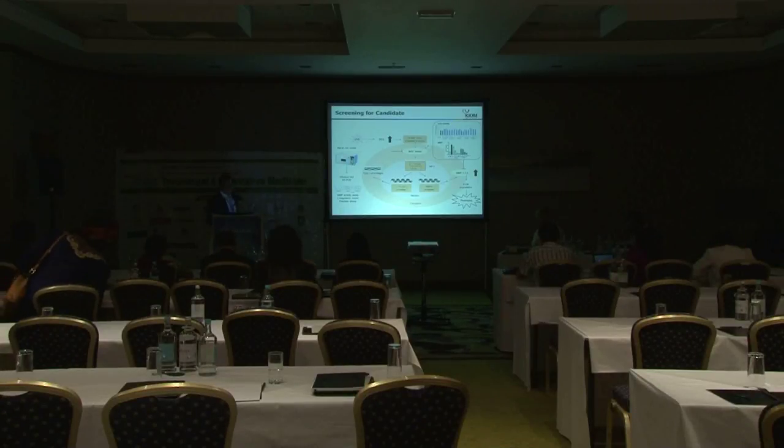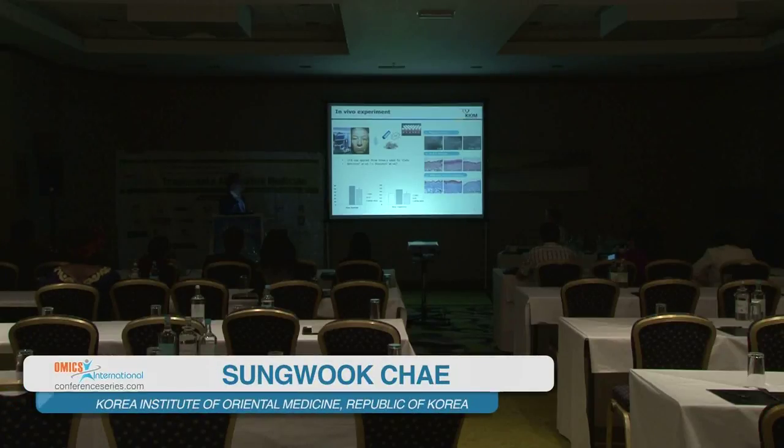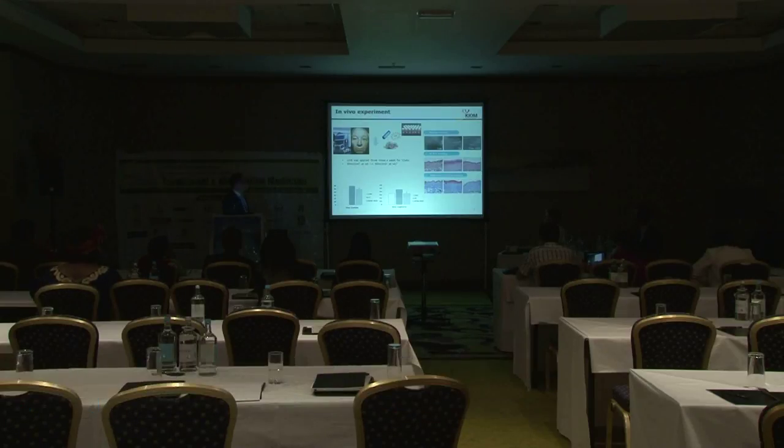One strong candidate was applied to an in vivo animal model. We made this phenomenon using hairless mice with ultraviolet. UVB was applied 3 times a week for 12 weeks. 12 weeks is about 3 months. This experiment takes a lot of time. Wrinkles do not form when doing experiments for less than 12 weeks, so at least 12 weeks is needed for this experiment.